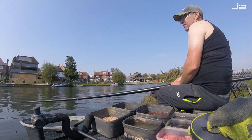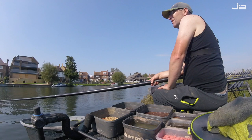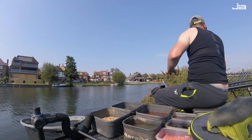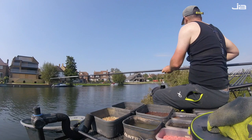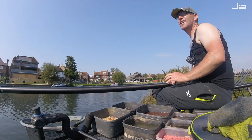How can you catch one roach and nothing? Even if the rig's wrong, I should be catching a roach there. Let's have a drop through, then we'll go on a chop worm. Worm. What are you at, Steve? Had a roach first drop, can't get a bite. Hey?